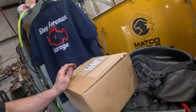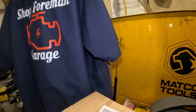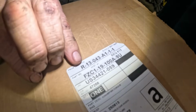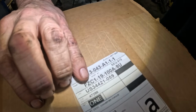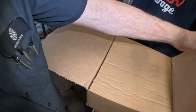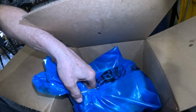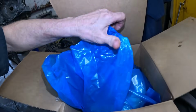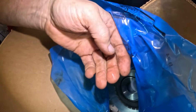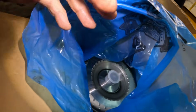Here's the new torque converter. Let me open this up. Make sure that it is the right part number. Foxtrot Zulu Charlie 19119 Alpha. Yep. There is a transmission, and it's got fluid all over it. It's a torque converter. Okay, let me get this thing out of here.